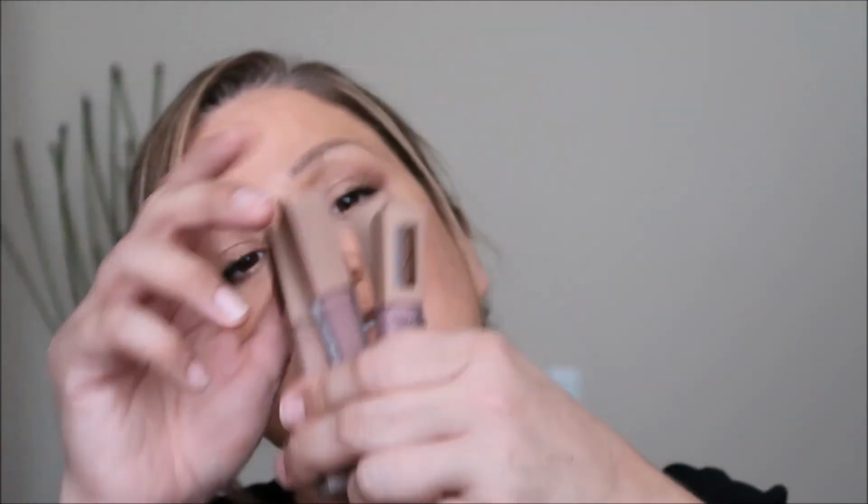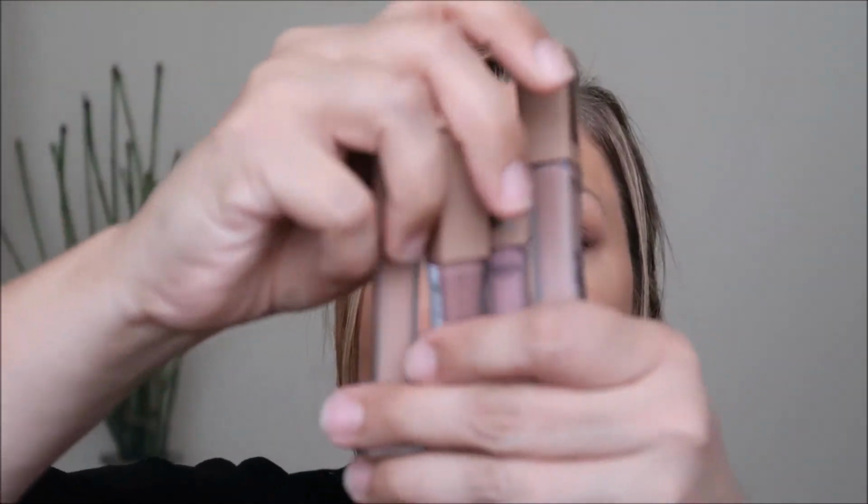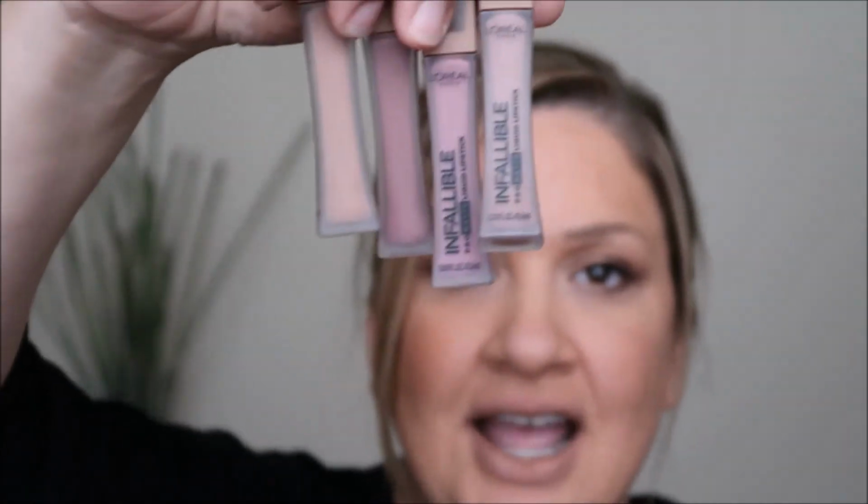So anyways, I give these a thumbs up. I'm not sure if they will come out with more colors, but I really hope they do. It's really hard to tell just by looking in the containers at Walmart or the store, wherever you're at, because they really look so similar. But when you put them on, I do not think they look similar at all.